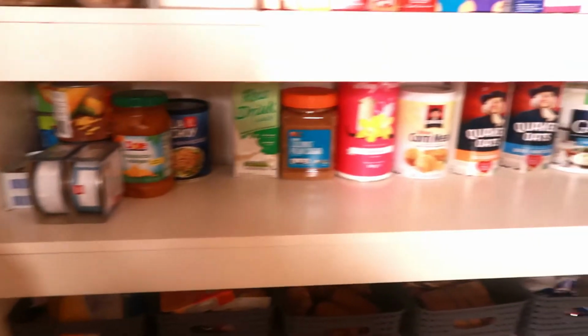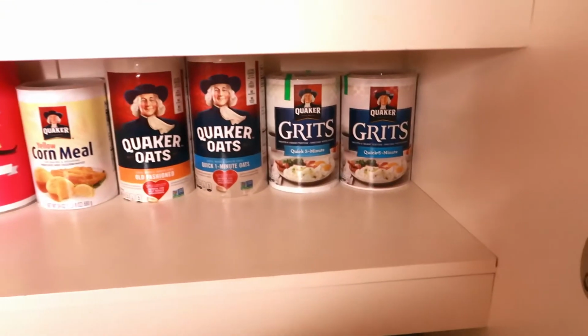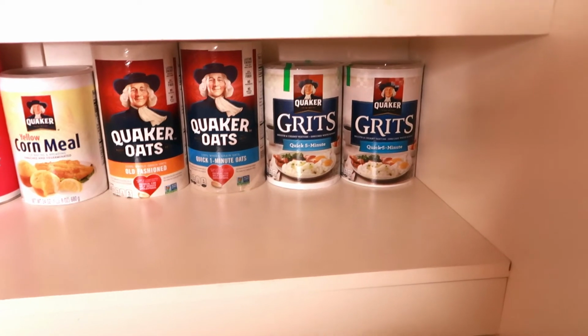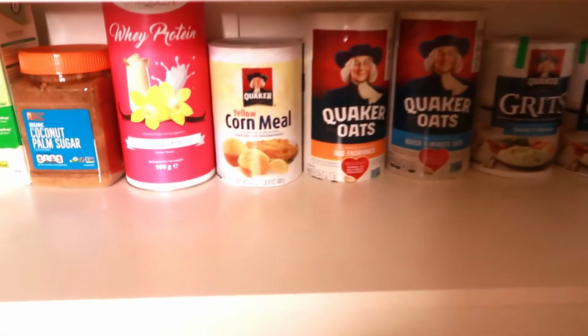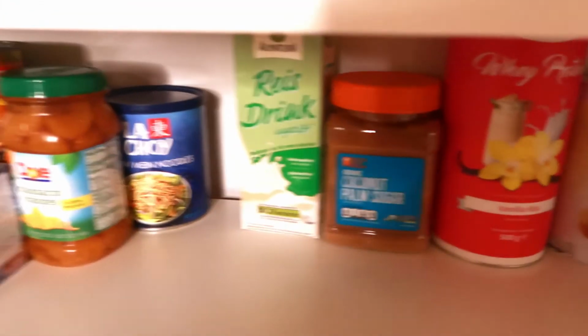On the second shelf, I have all of my sort of circular type of foods, and again, when I was cleaning it out, I noticed that I had 2 boxes of grits, 2 boxes of oatmeal, and so I definitely don't need that for the next grocery shopping trip. I've got my cornmeal, the whey protein, and some other stuff.